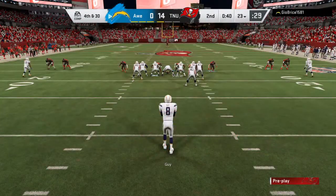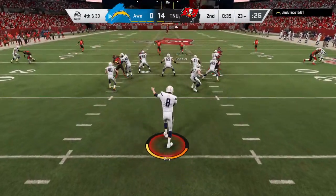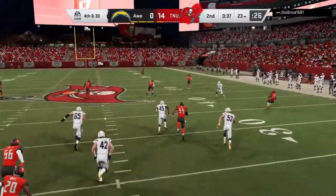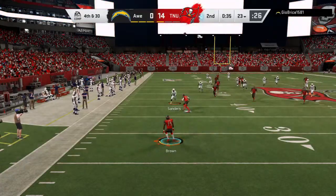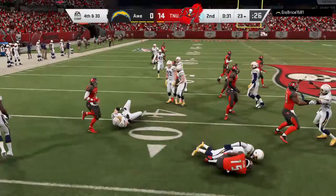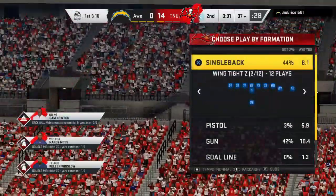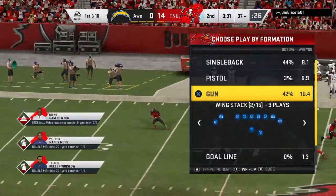On is the Hall of Famer Ray Guy to punt this away on 4th down. Now Brown. It'll be a 44-yard punt. The return goes for 8. And the Bucs will get ready to go on offense.